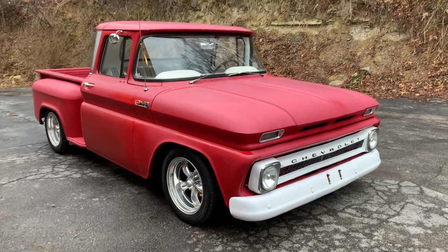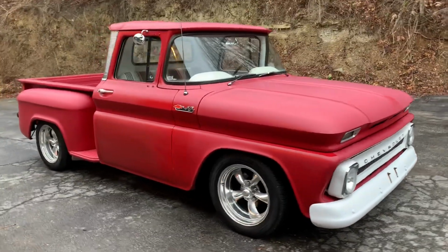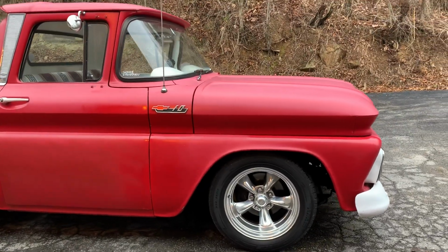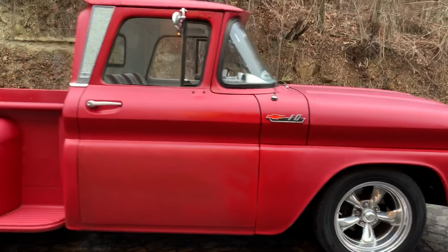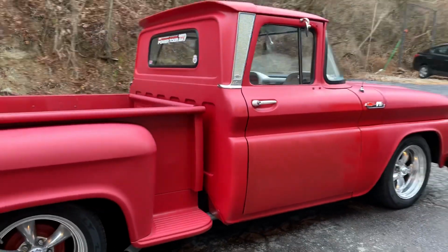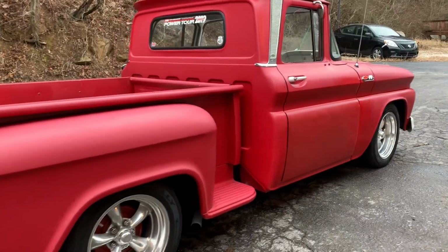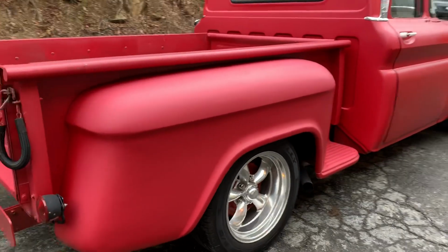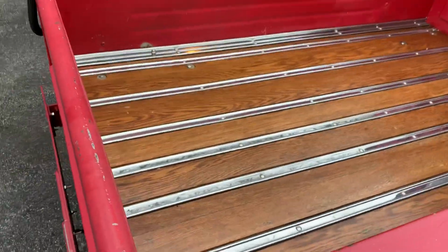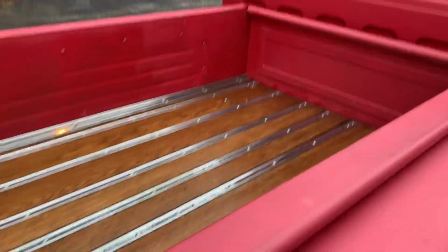Here's my '62 Chevy C10 truck. Finished off in this flat, red, sun-baked shop truck looking paint. Sitting on 17-inch Torque Thrust wheels. Nice bed kit in there.